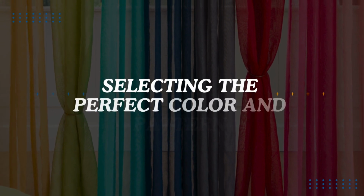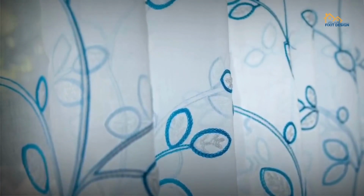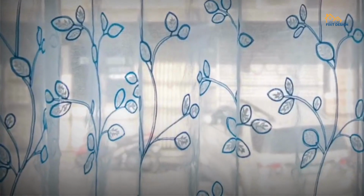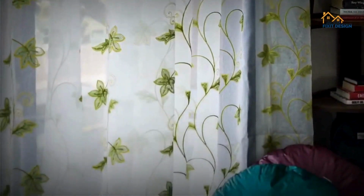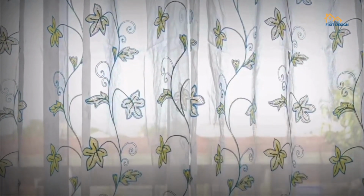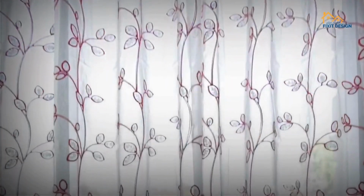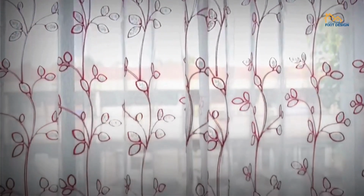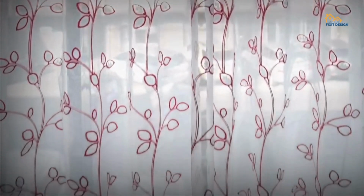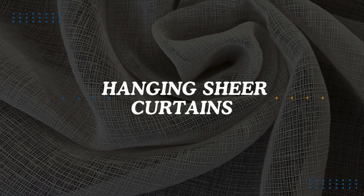3. Selecting the perfect color and pattern. Next, consider the color and pattern of your sheer curtains. Sheer curtains are available in a wide range of colors, from soft neutrals like white and ivory to bold hues like navy and emerald green. You can also choose from a variety of patterns, including floral, geometric, and striped, to add visual interest and personality to your windows.